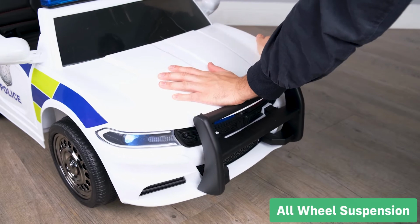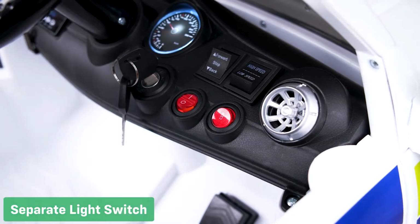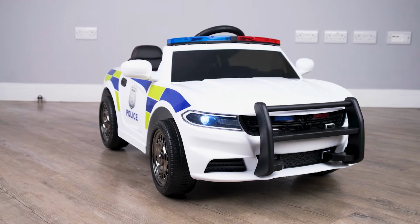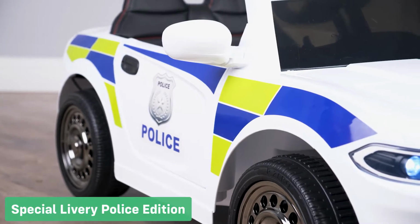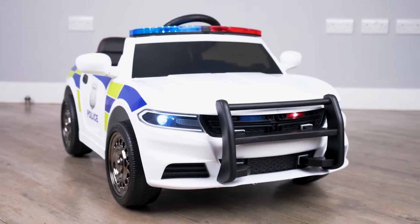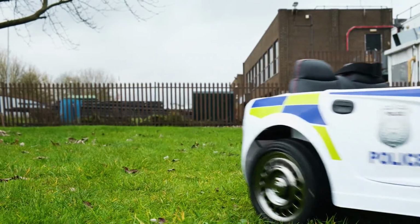All-wheel suspension maintains ride comfort on uneven surfaces. The separate light switch allows the lights to be switched on or off at will. The special police edition livery on this car has been designed to spark your child's imagination. The low-high speed settings is great for those who aren't confident in their new ride.